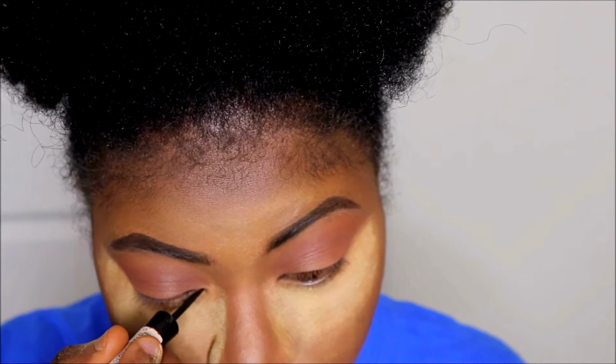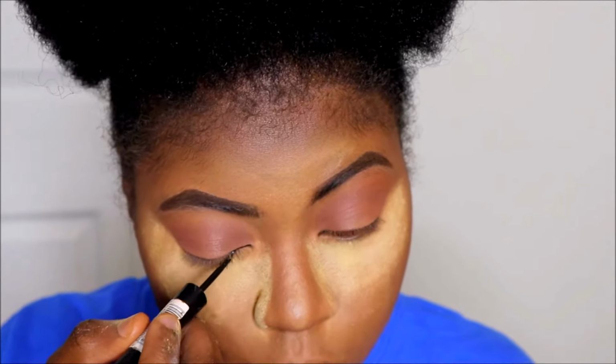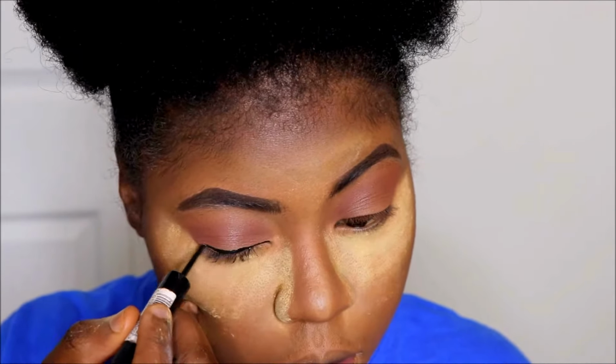And I also tried the Laura Mercier, and nothing. They don't beat Sasha Buttercup. Like, Sasha Buttercup is just the best setting powder there is.